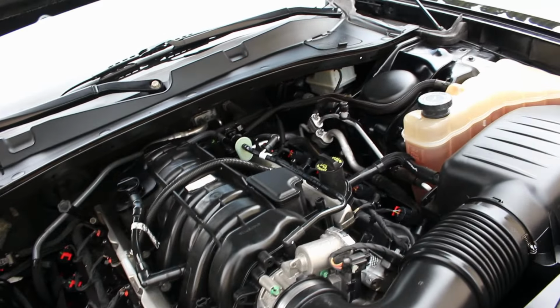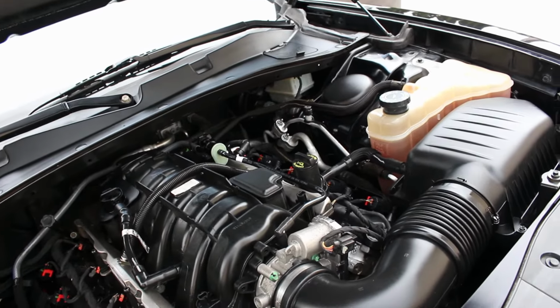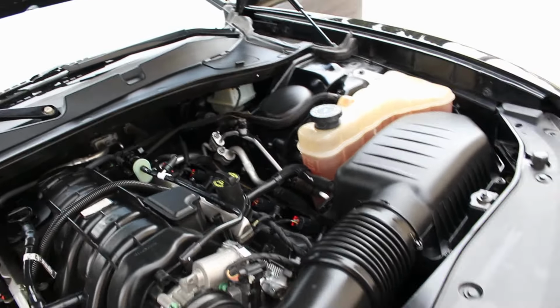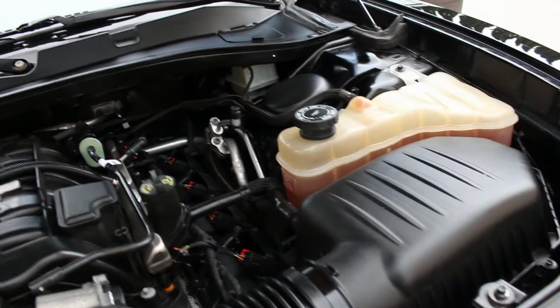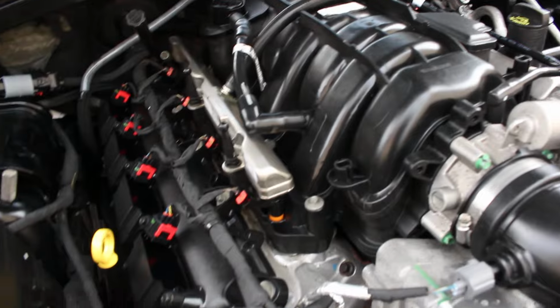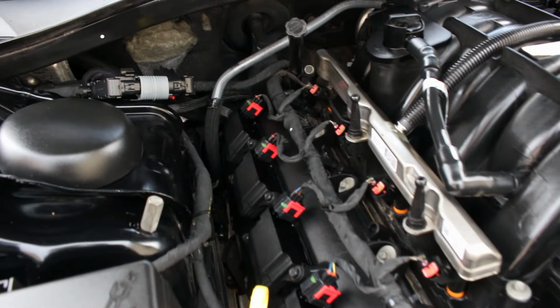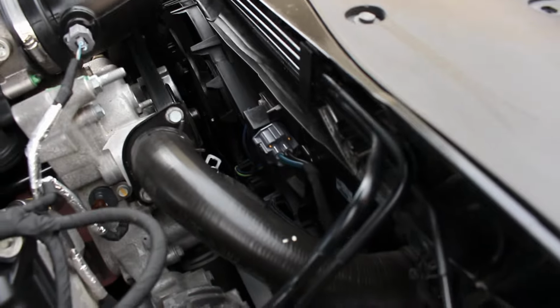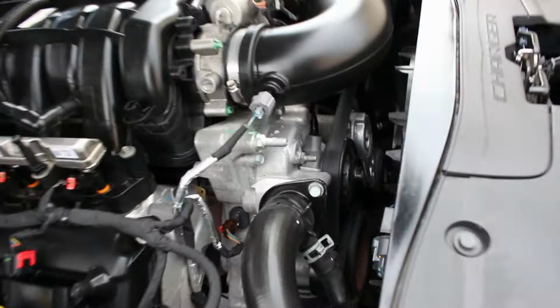No funny ticks, no funny noises, no funny smells, no funny clunks, nothing. Very smooth, very fast, very comfortable. Let me be quiet so you can hear the engine real quick. You hear the fans engaging.